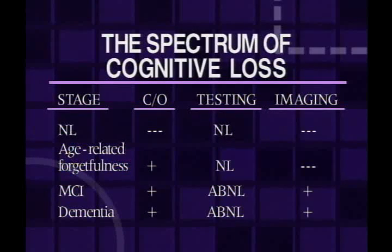However, there is this third group, what is now referred to as mild cognitive impairment. Individuals with mild cognitive impairment will tell you that they seem to have some trouble with their memory. They don't have problems in any other intellectual domain. In other words, they're still able to use language, they're still able to do complex motor tasks, they recognize everything quite fine. It's just that they'll tell you that they're somewhat forgetful. When you test these individuals, their testing is slightly abnormal, but not severe enough to put them into the demented range.